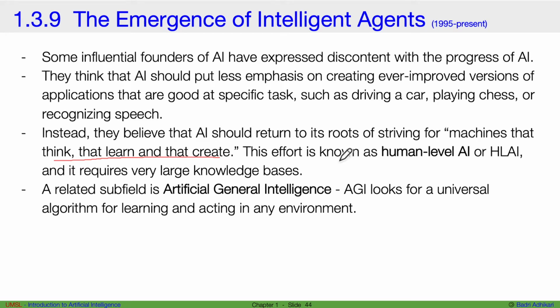So this effort of looking into techniques of AI that can build machines that can think, learn, and create is known as human level AI or HLAI. And of course, it requires a very large knowledge base to be able to do this. Now, within HLAI, there is a subfield known as artificial general intelligence, very popularly known as AGI. And the field of AGI looks for universal learning algorithms that can enable learning so that we can act in any environment.